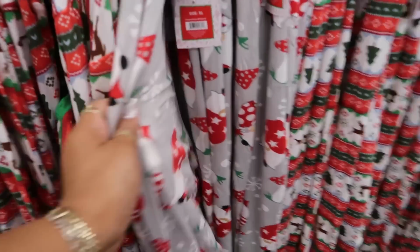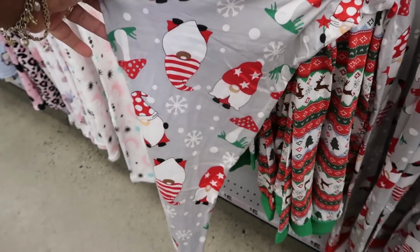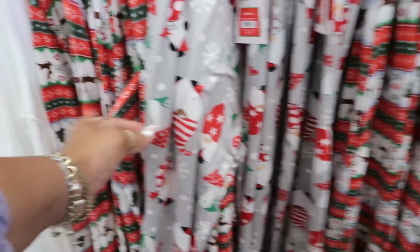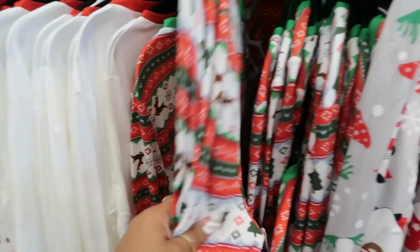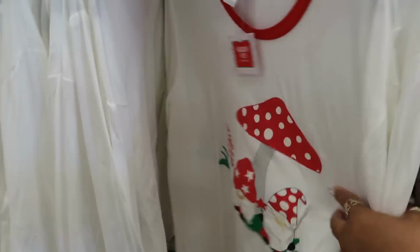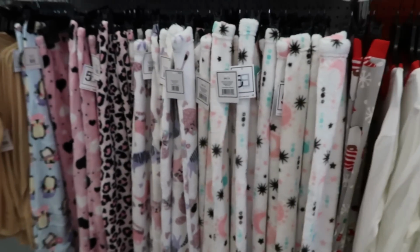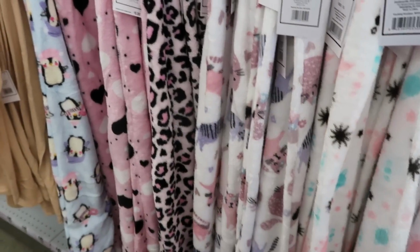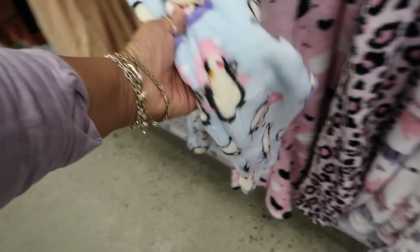And then they always have some cute little pajamas. And these are nice and stretchy. So even though it's an extra large, they do kind of run true to size. But if you wear a 2X, you definitely could fit the extra large, just in my experience, because they're really, really stretchy. So they had a few little sets out. The little penguins was cute.